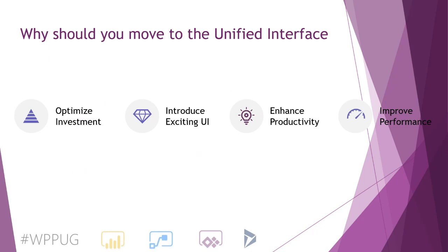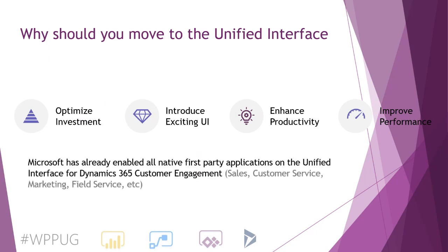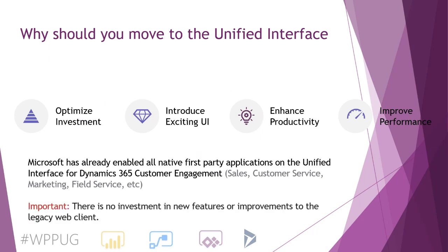From Microsoft's perspective, all the native apps, so those are the Dynamics 365 apps, have already been migrated to the unified interface or have an option of the unified interface. So that's sales, customer service, marketing, field services, all of those have an equivalent in the unified interface. And also another important message to add, and that's coming from Microsoft, and I've experienced it over the last 2 years, a little bit more than 2 years, that they have absolutely no investment in the classic web UI.